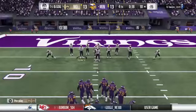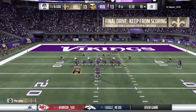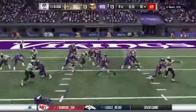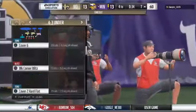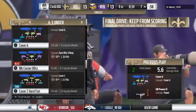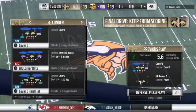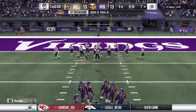Really nice starting field position here for the offensive unit. They'll try to run it in with Murray. And he will maneuver his way down to about the 7. And play is stopped here. Timeout. It's the defense calling the timeout here. That'll be their 3rd and final stoppage here as we step aside.